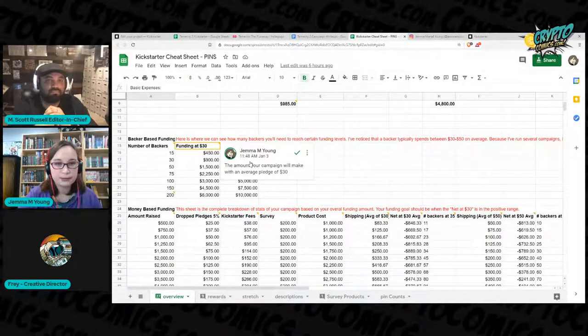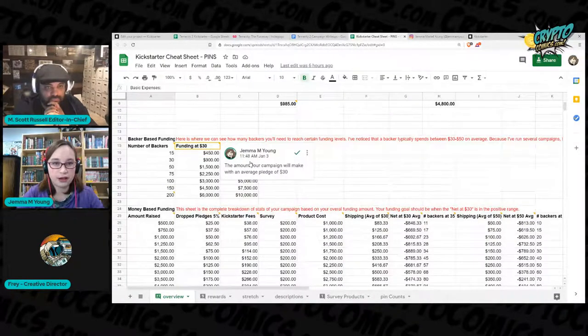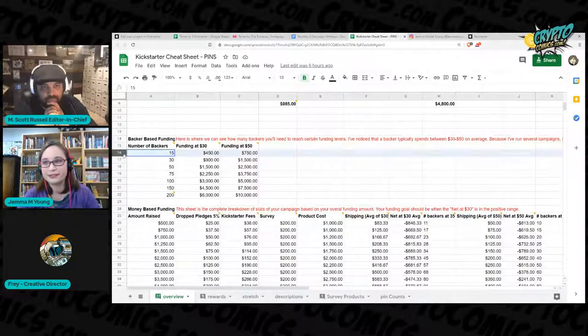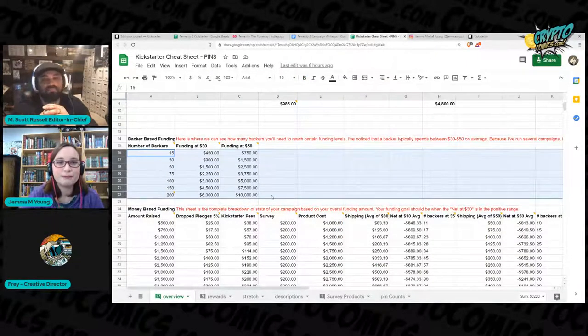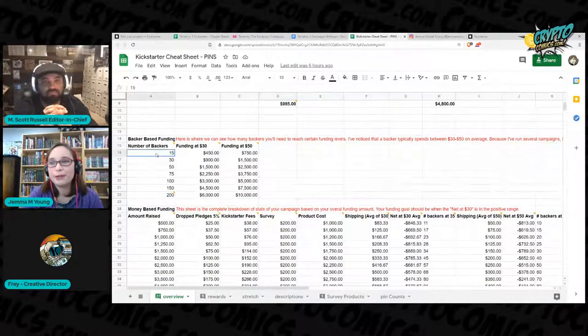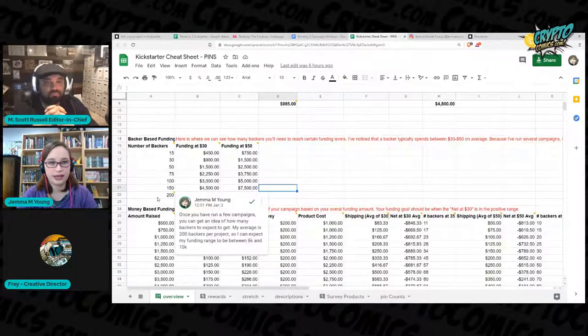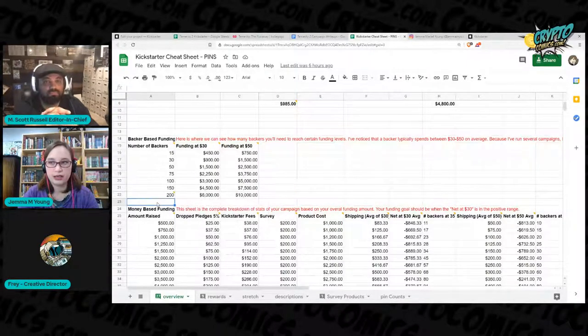In general, people spend between $30 and $50 average pledge. And so here I've created this little breakdown of how many backers you have versus how much your overall funding will be if your average pledge is $30 versus $50. So this is just a general, really quick, okay, if I want to make $10,000, I need to have at least 200 backers pledging at $50.